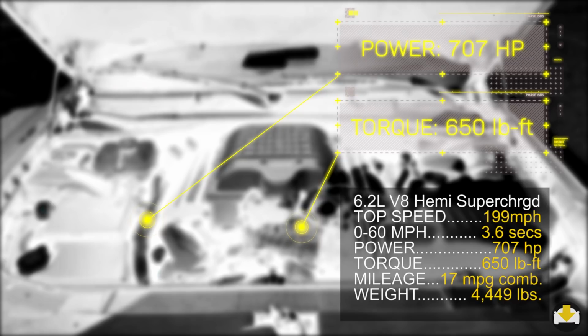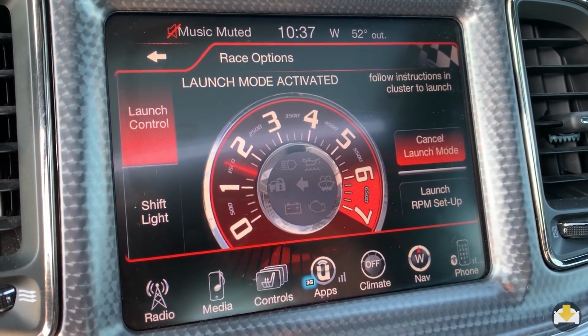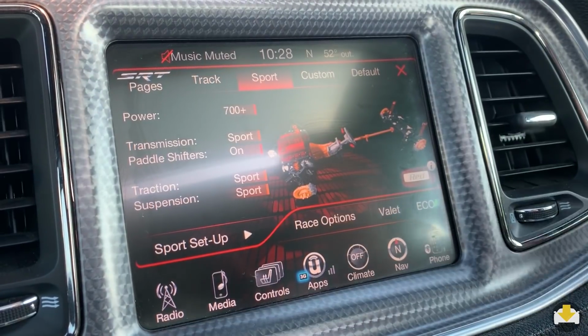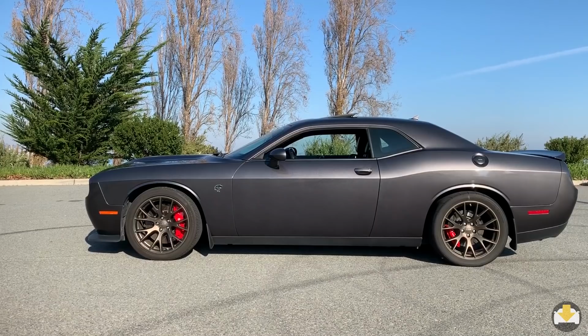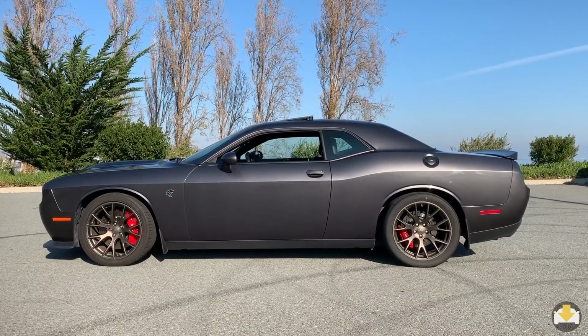The driver can harness that power with paddle shifters, a launch feature, and drive modes including track, sport, and custom. But can your tires handle all that power? One of Nick's dislikes is not enough traction. Even with the tires that I put on, which are slicks, they still just spin out, and there's never enough traction.